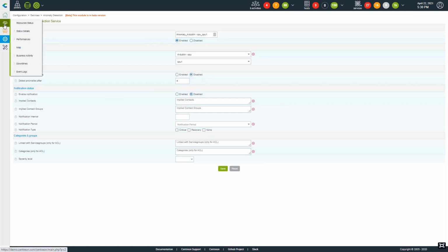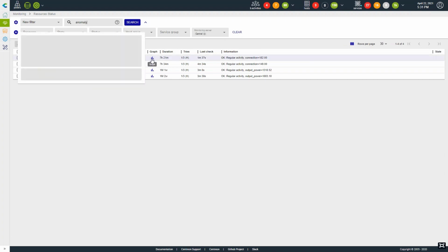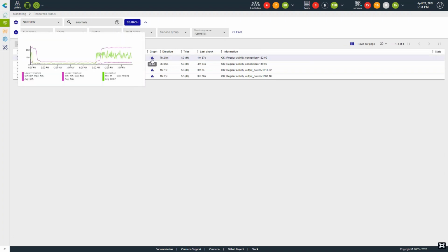And once I've done that, then I have immediately access to the metric, and look at the metrics we have on the demo. And as you can see, now you have the metric and also the graph of the metric showing you the prediction versus the real-time value and so on. And so this is all you need if you want to have a quick start with anomaly detection.